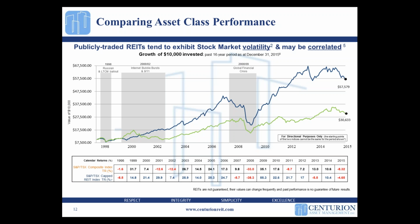If you look at that chart in 2015, the TSX was down 8.3% last year. The REIT index was down 4.6% last year. Our REIT returned to investors a positive return of 10.2%.